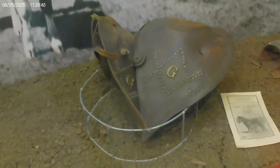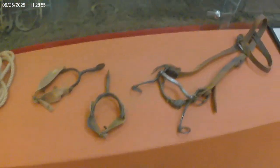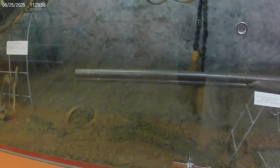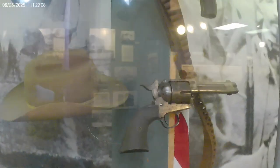You see a bull over there? Do you remember the movie Giant with Elizabeth Taylor, Rock Hudson, and James Dean? That's probably the Vinita depot right there, sorry about the glare, where they brought the bull in. California was the only place they had them. His name was King Tut, and he was the start of the grandest cattle in this country. There's a saddle, spurs, rope, a shotgun, and some pistols.